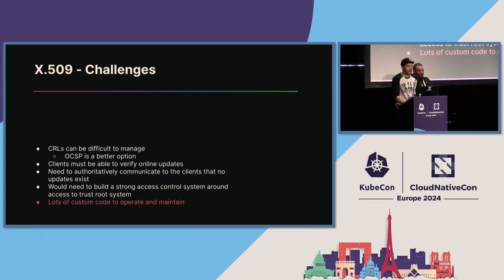The problem is that it can be quite challenging to operate a PKI system based on X509. There are many things to consider. It can be hard to work with certificate revocation lists because you might get partial updates that you need to combine at the client side to get a view of the complete state. And for the PKI itself, you need to have good controls over what's being deployed and how to secure that. And I think it kind of boils down to you need to write and operate a lot of custom code to manage such a system.